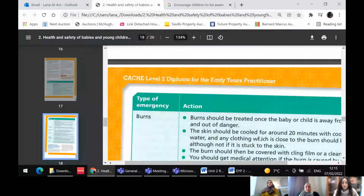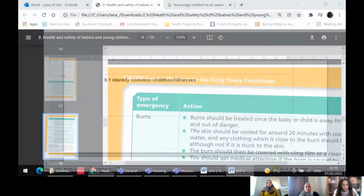How do you find it so far? Yeah. Sure. How do you find it so far, guys? It's good to understand it. Excellent. So now let us carry on with the rest.